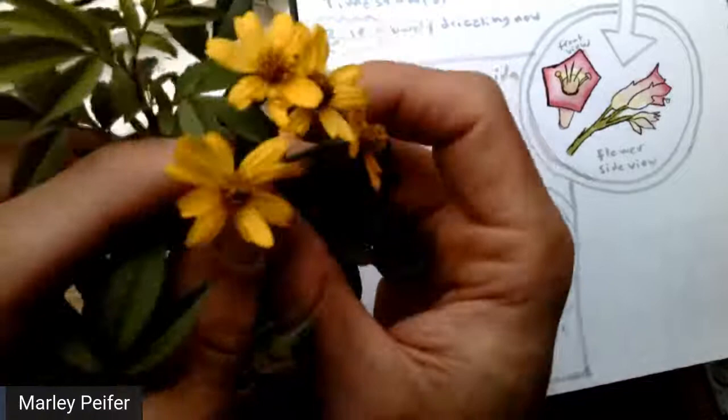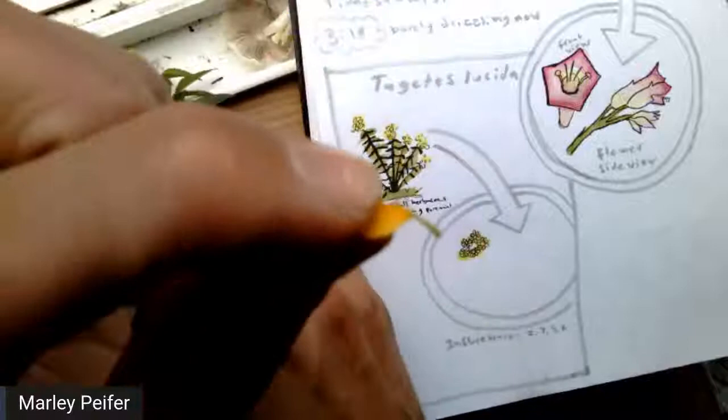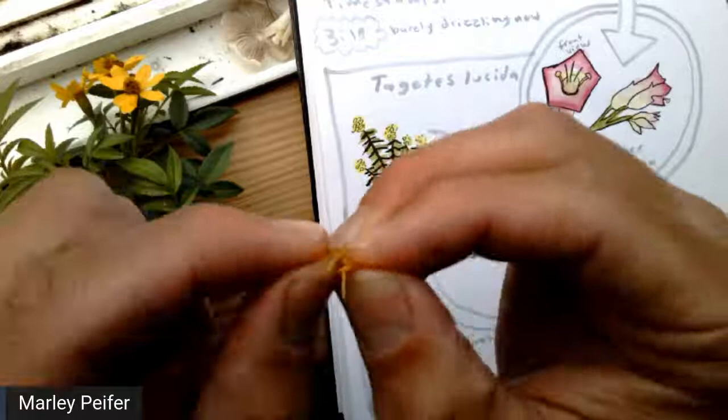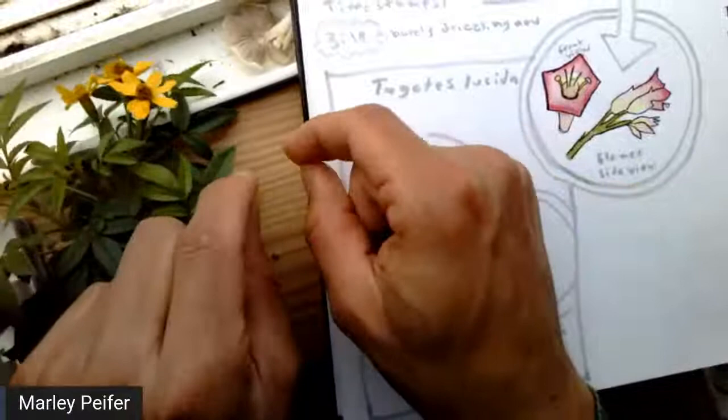What do you mean by that, Marley? Well, if you look closely here, you'll notice that as I pull off this single petal, there are reproductive parts attached to that single petal. And in fact, each one of these is a flower. So that is a flower. Can you see that? That is one flower. And this is one flower. That's how sunflowers and all of those work.